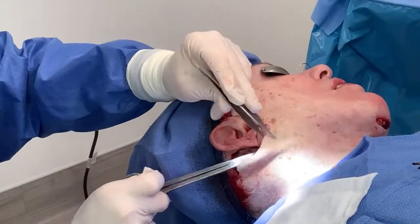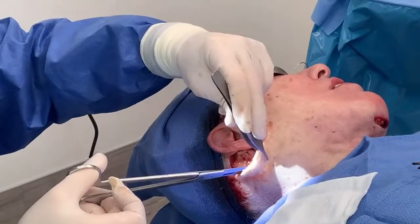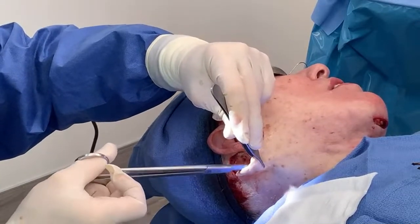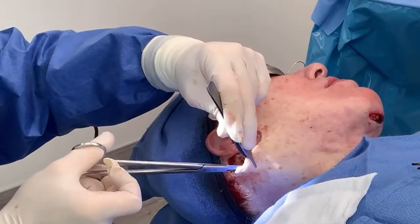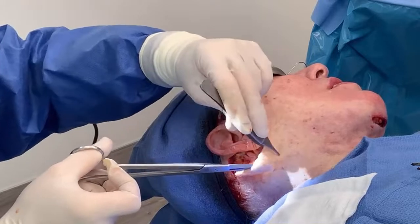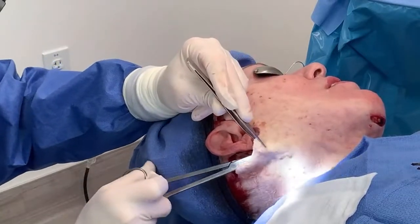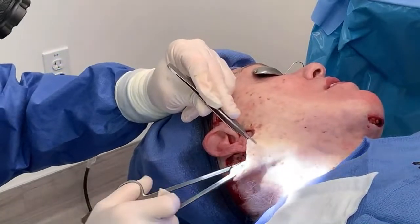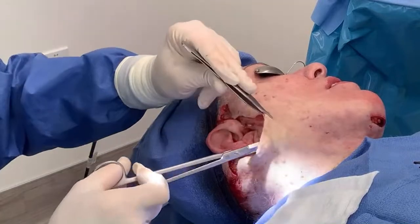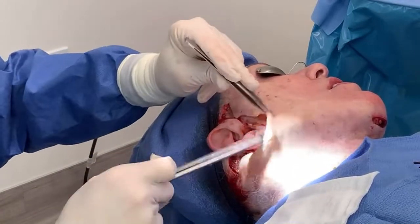About a third of my patients have had lifts before, so I'm very used to that. If you've had a lift before, some patients ask, can I have another lift? The answer is yes, you can. Of course, we take that into consideration. When I come across scar tissue from previous lifting, I know what to do. It does not hurt your result that you had a previous lift. It's just a different thing you take into consideration while you're tightening the tissues.